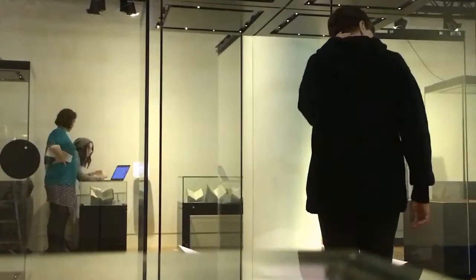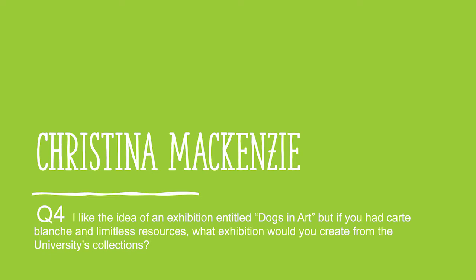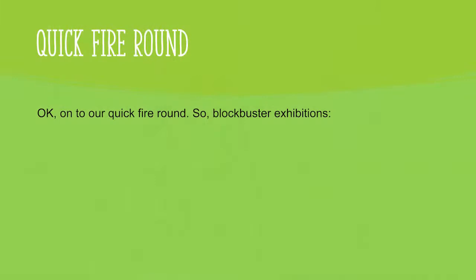I like the idea of an exhibition entitled Dogs in Art, but if you had carte blanche and limitless resources, what exhibition would you create from the university's collections? My least favourite part of doing an exhibition is probably writing the interpretation. So I'd like to do a very minimal text exhibition that just displays loads of our collections. For example, we have, I think, thousands of flints from Scotland in the collection, and part of me would love to just put on a display of hundreds of these with no other interpretation than flint. Maybe also Scotland.